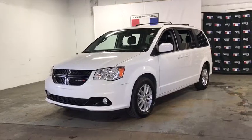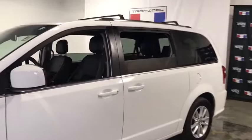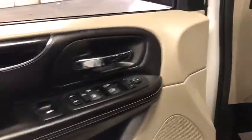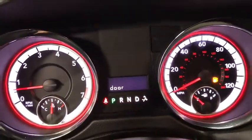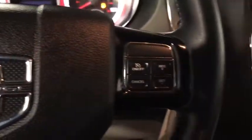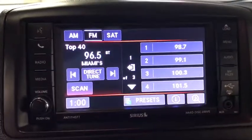We are pleased to show you the 2019 Dodge Grand Caravan. The Dodge Grand Caravan received the government's highest front and side crash rating of 5 stars. Its vast interior is widely praised, with an innovative seating arrangement, versatile cargo storage, and enough entertainment features to keep the kids entertained on a road trip. This vehicle has less than 60,000 miles.